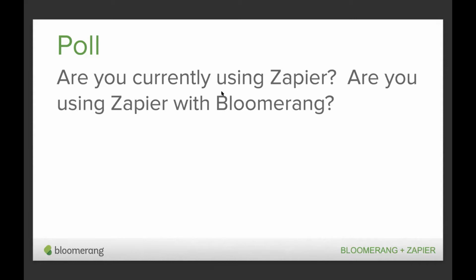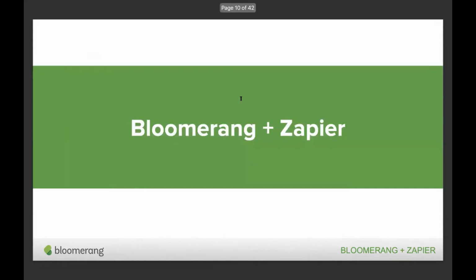So we're going to go ahead and start with a quick overview of what Zapier is and how it kind of extends the power of your Bloomerang database. So for those of you that are familiar with Zapier or already have Zaps running, this is going to be a refresher for you. Please hang on, we will get to more content here soon, but for those that are new, we want to make sure we cover this.